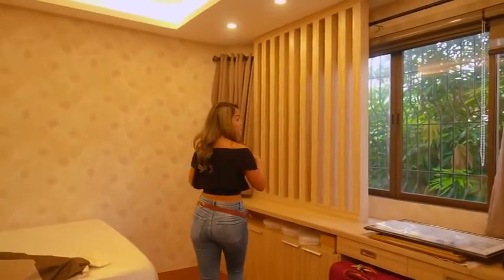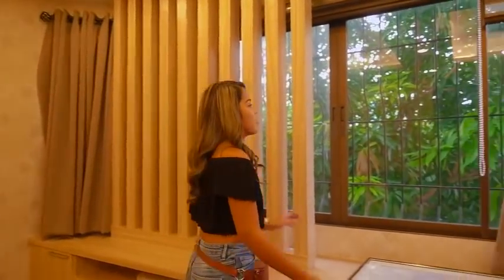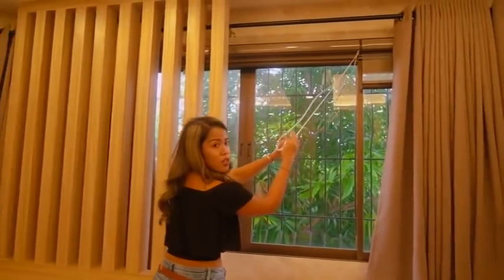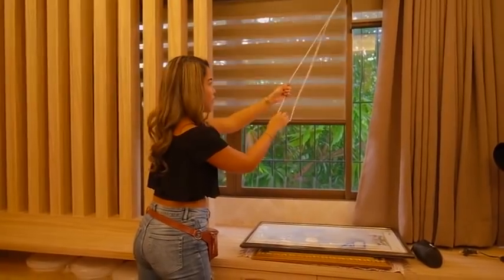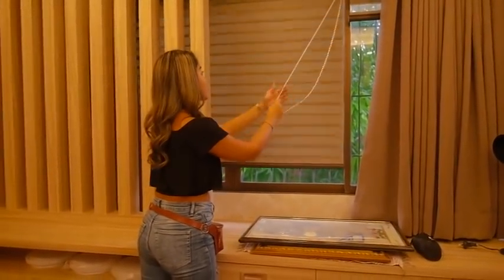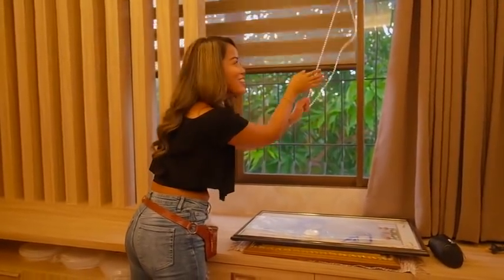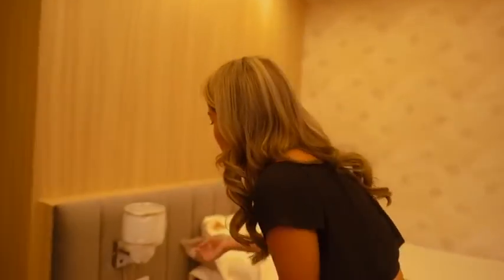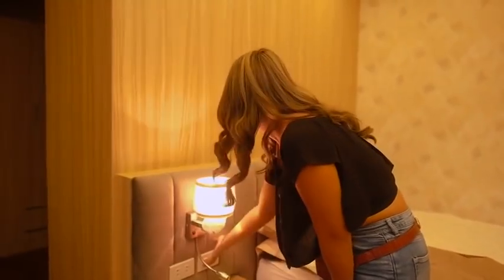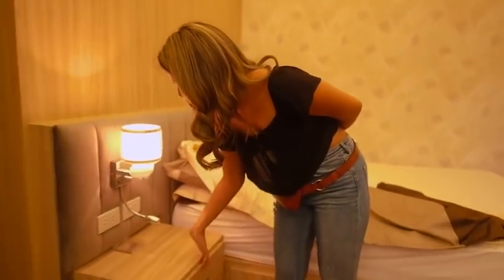The TV is gonna be right here. And then the curtain. And then they have blinds as well. So, ito guys, yung sinasabi niya na nakatakip sa window na walang bintana. So, blinds yan. Second time ko na sinabi kasi until today, people say wala pa rin bintana. So, we have this walnut backside.